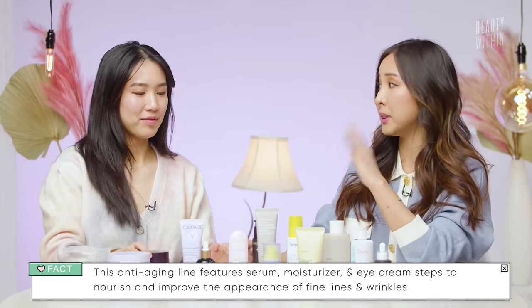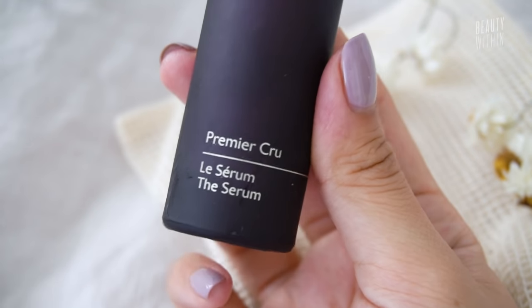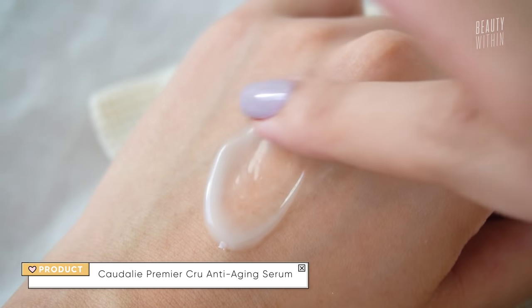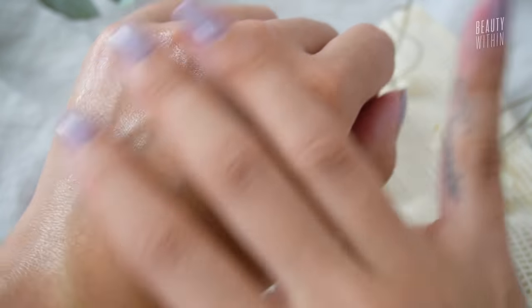I test products blind because I don't want to be affected by reviews or what they say. I just want to like experience it as is. So the first time I used this serum, I was like, wow, this is smooth. Yes. And do you realize Caudalie, I feel like, has a very specific texture.